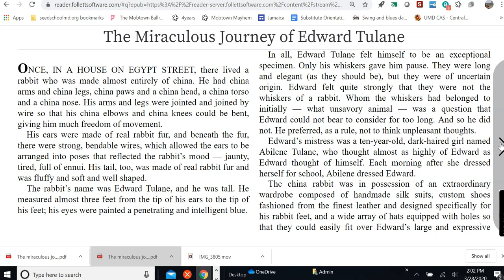His ears were made of real rabbit fur, and beneath the fur there were strong, bendable wires, which allowed the ears to be arranged into poses that reflected the rabbit's mood: jaunty, tired, full of ennui. His tail, too, was made of real rabbit fur, and was fluffy and soft and well-shaped. The rabbit's name was Edward Tulane, and he was tall. He measured almost 3 feet from the tip of his ears to the tip of his feet. His eyes were painted a penetrating and intelligent blue.